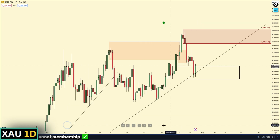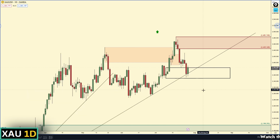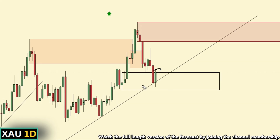I'm not seeing a lot of evidence to suggest we will be pulling back down to there just yet. And why is that? Well, because we have this daily trend to the upside, a beautiful daily upward trend line, pretty much picture perfect, and it's currently being respected.